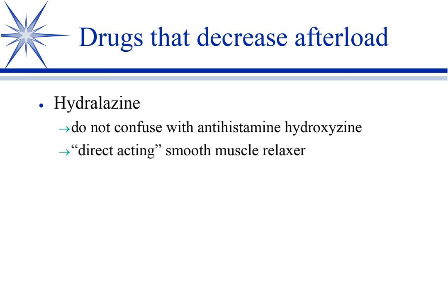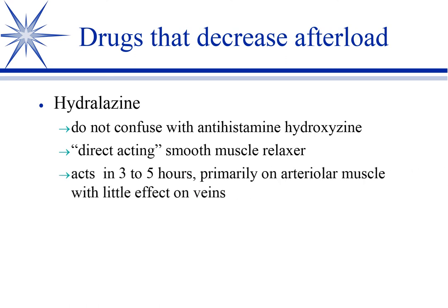Hydralazine is another pure afterload reducer. Don't confuse it with hydroxyzine. That's an antihistamine you use for itchy dogs. Big mistake if you confuse those two. It's called a direct acting. Anytime you see a drug that's said to be direct acting, we don't know what the heck receptor it works on. There's one in there somewhere, but we don't know what it is yet. But it acts in about 3 to 5 hours, again, mostly arterial, which is going to be the afterload.